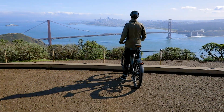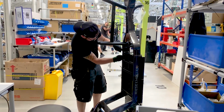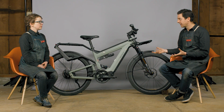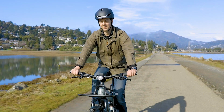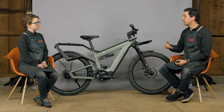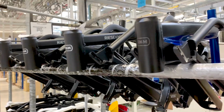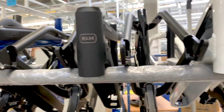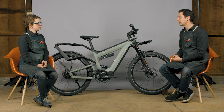That aspect, their production in Germany, really allows you to build a bike that you want in the way that you like it, with the features that you need, and they can do that in top quality. And they have so much control, they can really support shops like ours to be really good on the after sales and the service and all of this. So I would say that's a huge feature.